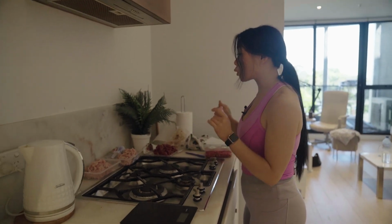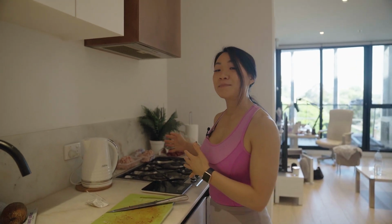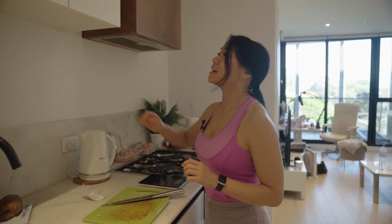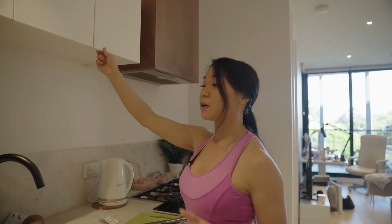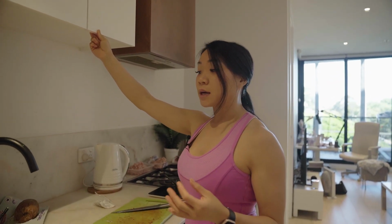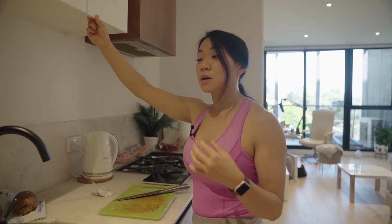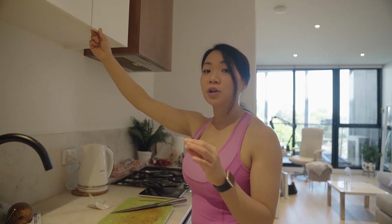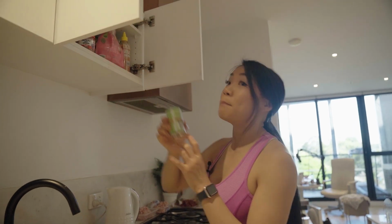So let's get cooking. Before we start cooking, I'm going to show you something that I use to make the meats taste yummy. If you have not seen my grocery haul shopping video, I talk about flavoring your meats, or not just your meats, but your meals, your veggies, everything. Seasoning is a game changer. So I have been using Mingle.